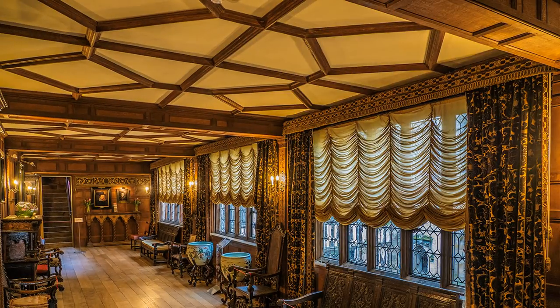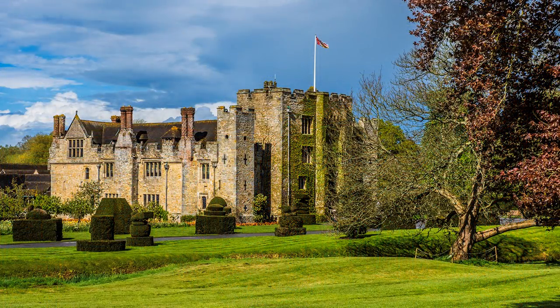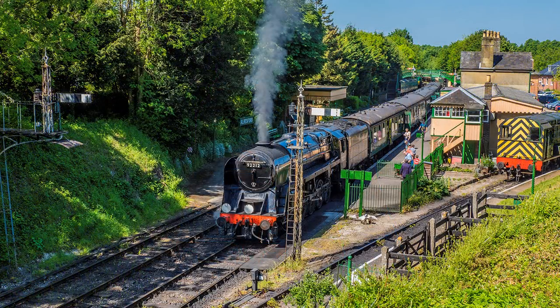Next, a day trip to Hever Castle with Pat, another Olympus photographer. We patiently waited for the classic shot without people. Then it was off for a ride on a steam railway, not one, but two. This was an organized holiday for HF that featured the Bluebell Railway and Watercress Line.